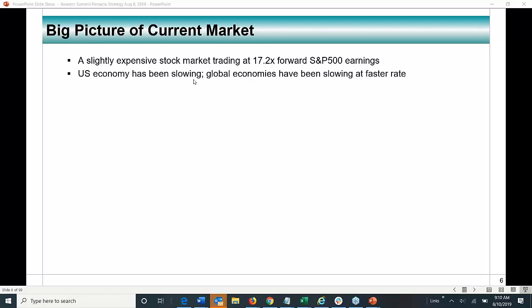The U.S. economy has been slowing. Global economies have been slowing at a faster rate. Corporate earnings have slowed. We have flat growth for Q1. We're pretty much going to have flat growth for Q2. And I saw again from a couple analysts that they believe we're going to have flat growth for Q3. Corporate earnings ultimately drive stock prices. That's what drives the stock market over the long run.